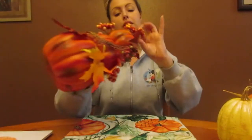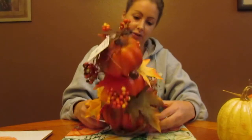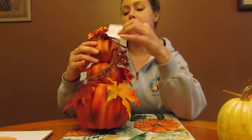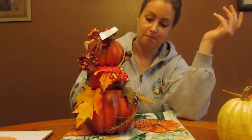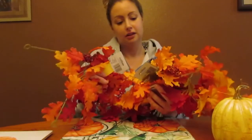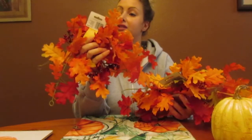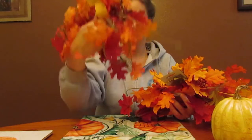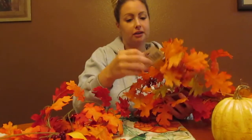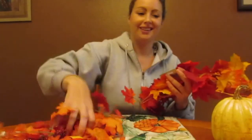I also bought this pumpkin stack. So that was kind of cool. This was $8.98. It's kind of a styrofoamy pumpkin stack. And then I went a little overboard and got a lot of garland. These were each $2.98. 6 foot long, so we'll see how it holds up. Just gonna try to throw them on my counters.